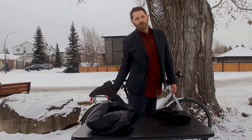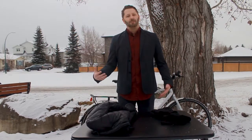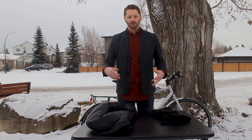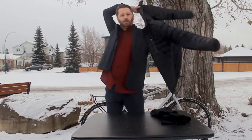I've got my beloved Bloodstones on. Luckily I can wear these all day at the office, so I don't even need to change, but if you have some boots that you can't wear at the office, leave a pair of shoes at the office, and when you get there, change out of them. But that's about it. If I have a few layers on here, I put my warm puffy on.